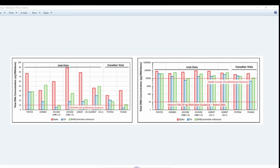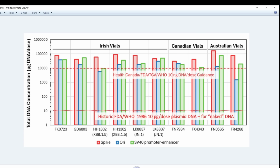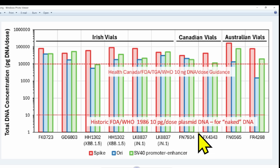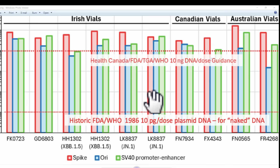And then he showed us this graph as well. This is a graph of DNA contamination. Maybe if we zoom into this one a bit, we can see the levels there, the Irish vials and the Canadian vials and the permitted amount. But then if we look at this graph, this is the same graph but in logarithmic terms. So remember, that's 10,000, that's 100,000. So this is massively over the permitted line here. These would be the historic amounts, 1986, I think, up until 1996, of 10 picograms per dose, which means that all these levels of contamination are way, way higher. And of course, remember that these levels were designed for naked DNA, before the lipid nanoparticle bound DNA and its increased potential for transfection were fully developed. It's just an incredible difference.